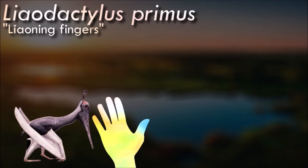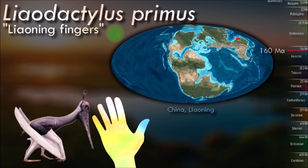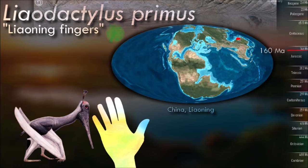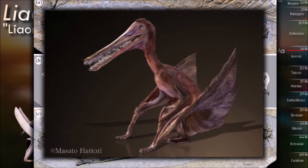As an adaptation to filter feeding, Liodactylus had approximately 150 long, comb-like teeth packed closely together. It is both the earliest known ctenochasmatid and the first filter feeding pterosaur from the Jurassic. Later and more specialized ctenochasmatids differ from Liodactylus in having longer snouts, smaller openings in the skull, and more teeth.